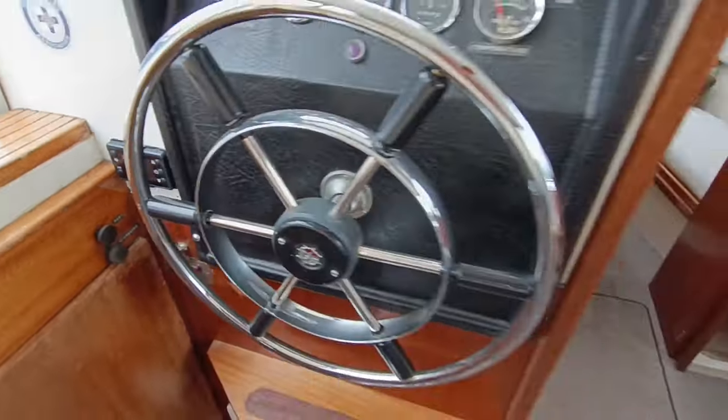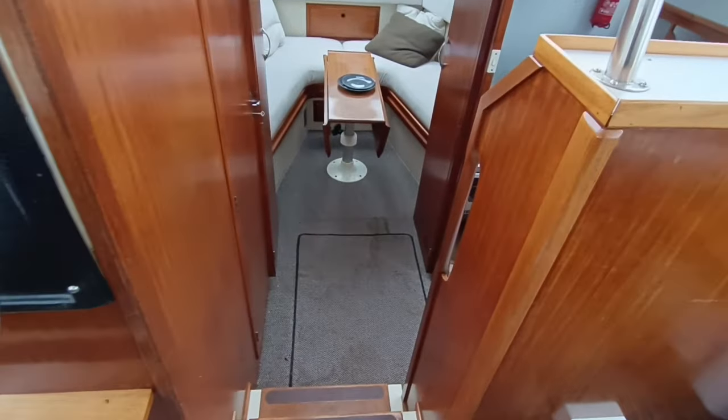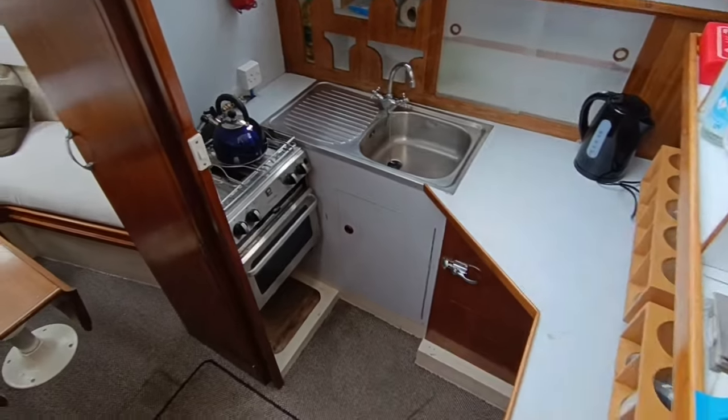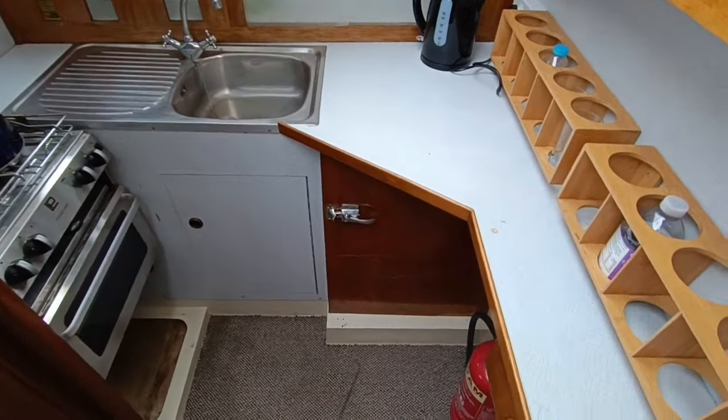Twin diesel engines, I believe they're Perkins, but I'll check that and put it in the details. Galley down arrangement. Nice size galley. Off to starboard.